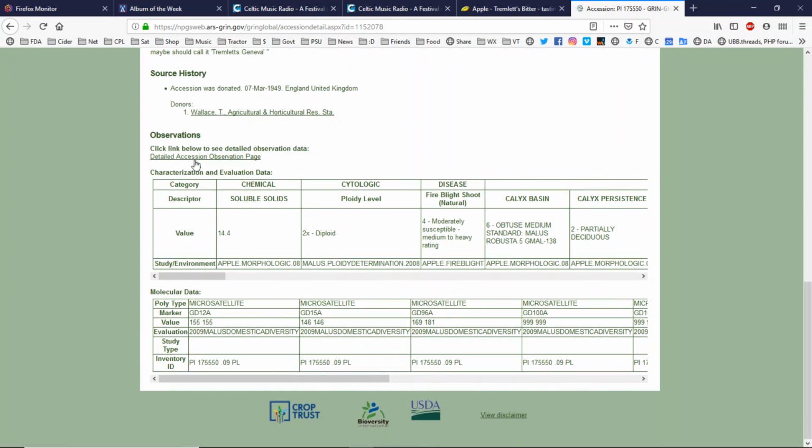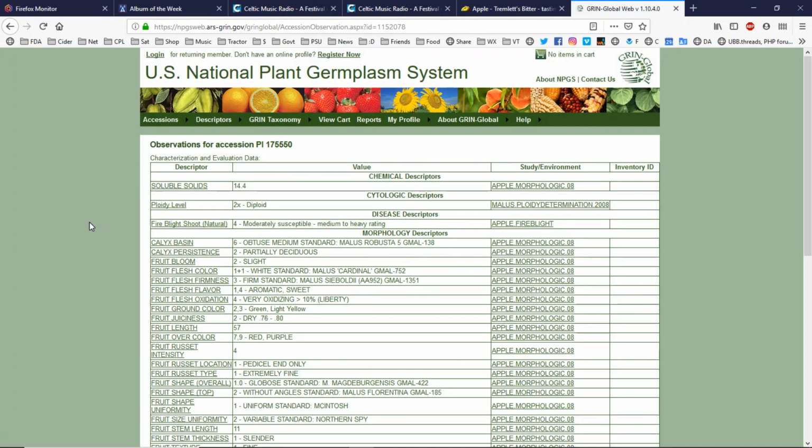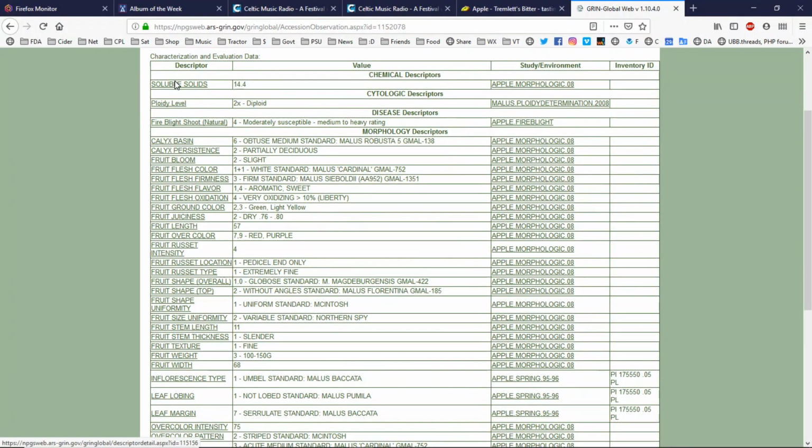I'm going to scroll to the detail accession page, observation page. It's a diploid, kind of typical. It is moderately susceptible to fire blight, and then it says medium to heavy rating. I'm not sure what that distinction is all about. I'm looking for juiciness: dry. And I don't know, I've seen this on some of these apples. You don't see a whole lot of juicy cider varieties, at least the ones I got. I got all the dry ones.